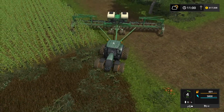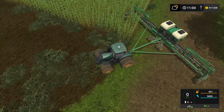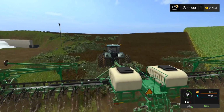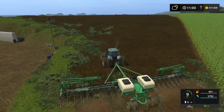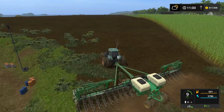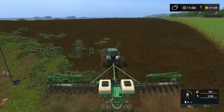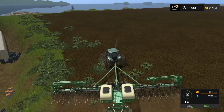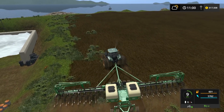So I am destroying my crops. Let's turn that on, let's drop it down. Pull it forward. There we go. Now hopefully this kind of babysits this enough to where we won't have any issues. And to be honest with you, this tractor's pulling just fine. I'm not sure what I was worried about.